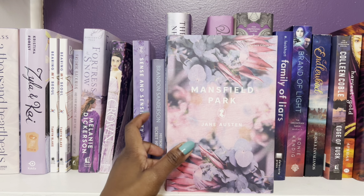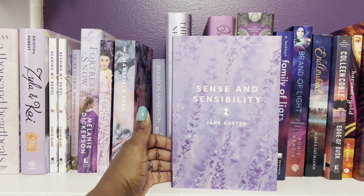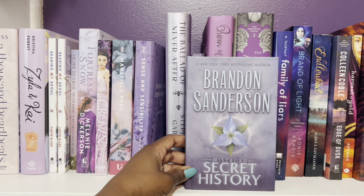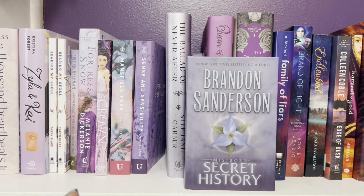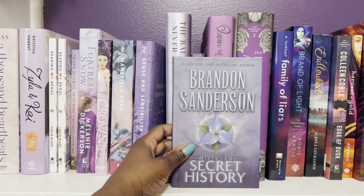Haven't read this yet. Don't know if I'll be reading it this year, but Sensibility, haven't read this one either, but the purple. And Sanderson, Mistborn Secret History. Apparently this is one of the books to read leading up to Stormlight Archive. I haven't read it yet. I think I need to read it though, but we'll see.